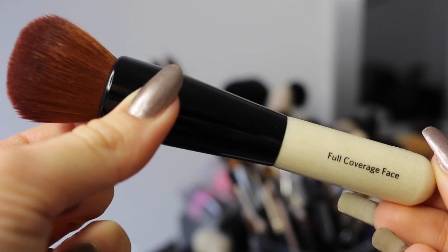Now for brushes, and the full coverage face brush, which I think is such a necessity if you want to really buff in and blend in your foundation. It is amazing for that job. If you like to use mineral powders, you can use this one as well. It is just great for both liquids, creams, powders. You can use it for everything because it's a synthetic brush.